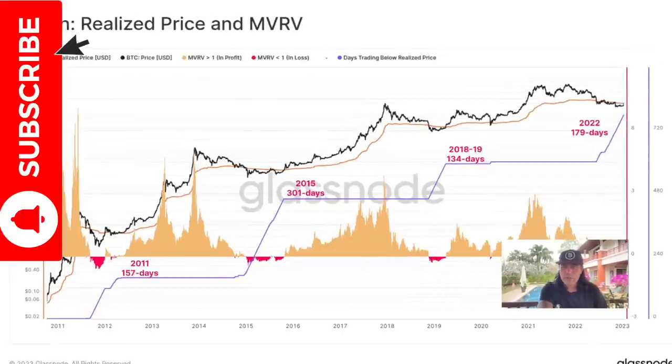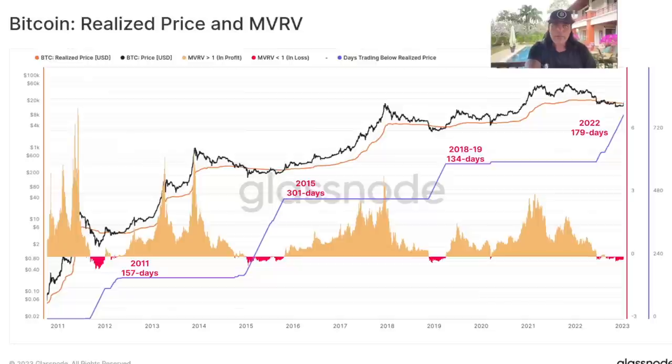And bam, that is also what you can see on this chart. My face needs to be smaller here on the top over there. There's the realized price and MVRV together in one chart. Now, if you look at this chart, there are a few things you need to notice. These amounts of days over here are 157 days, 300 days, 134 days, and at the moment it's 179 days. So these days are the amount of days that it took from when we crossed the line till we crossed the line again. So on average, this is a very long period, 179 days. It's not the longest one, that was 300 days, but it's longer than the other two periods.